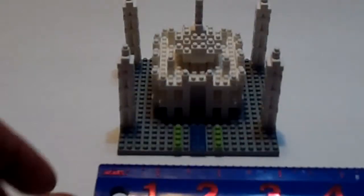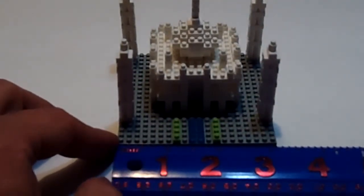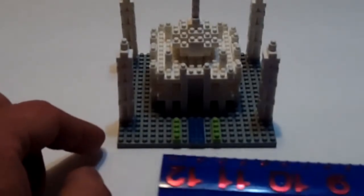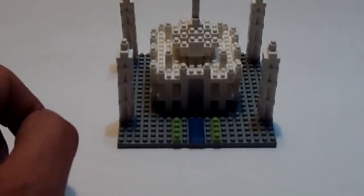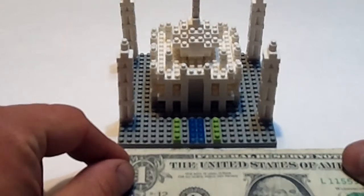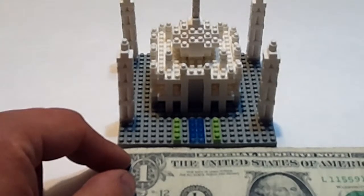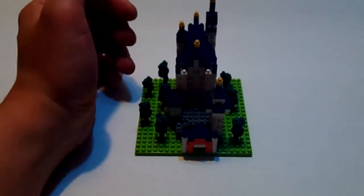Alright, let's get a ruler here. And let's see here now. In inches, it's 3 1/4 inch. And for metric, 8 centimeters. These are designed to fit on a desk after all, so that's pretty nice. Also, since I seem to have a penchant for using money for scale comparison, that's about roughly half the size of a dollar bill.